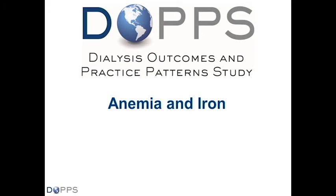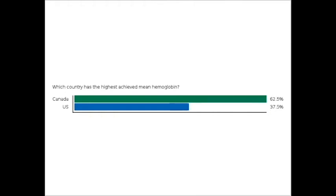So now we'll look at anemia and iron. Which country has the highest achieved mean hemoglobin between Canada and the U.S.? And so it seems the majority believe the U.S. has the highest mean hemoglobin. Let's see. Next slide.